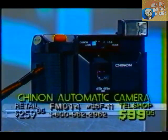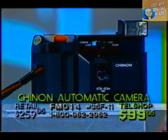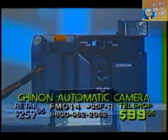Item FM014, if you are going to get your feet wet as a TelShopper, now is the time with this camera, because I can guarantee you that you'll have one of the finest cameras available today at the best price available, and just in time for the summer months if you're vacationing or perhaps just having a lot of friends and family and relatives visiting your house. You can certainly have some great pictures from many happy occasions.